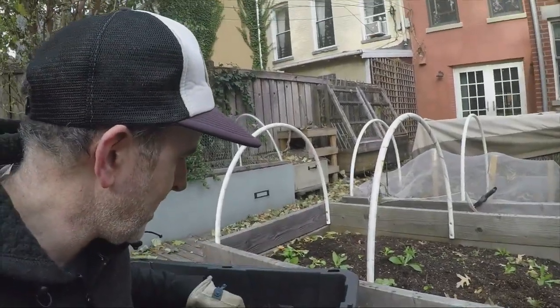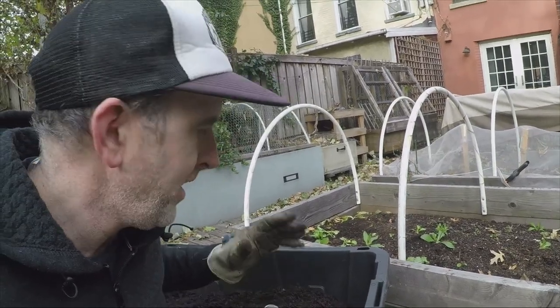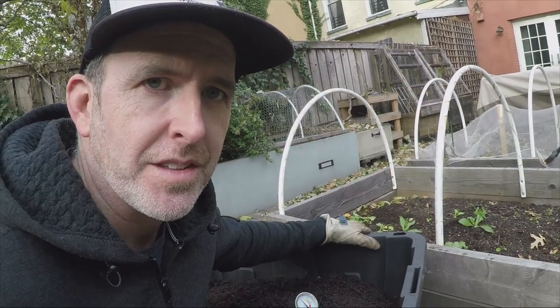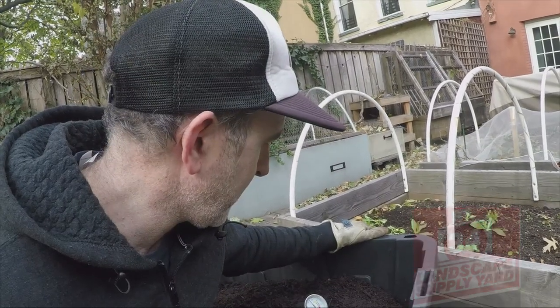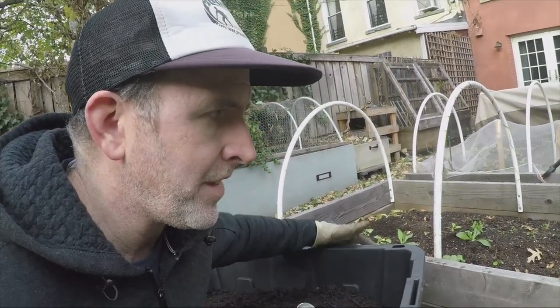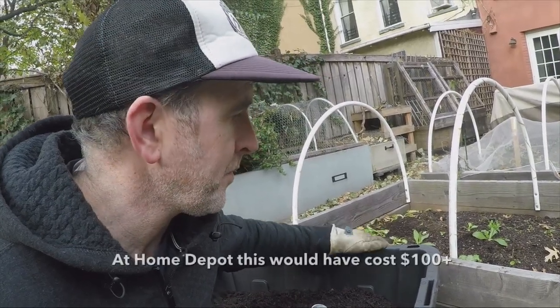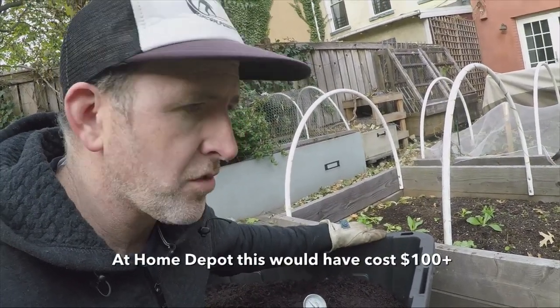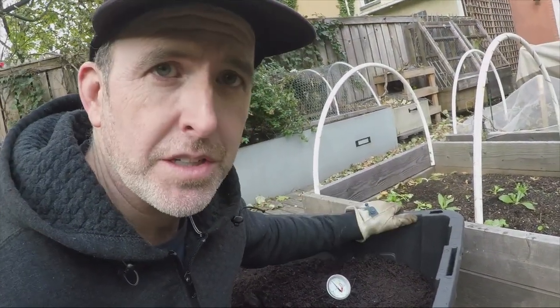Success! I have the horse manure compost that I purchased this morning in New Jersey, down in Wall, thanks to the guys at the Route 34 Landscape Supply Yard for their great service. Filled the CRV. It cost me about $10 for about 4 really big crates of the compost, and then a large bucket of it too.